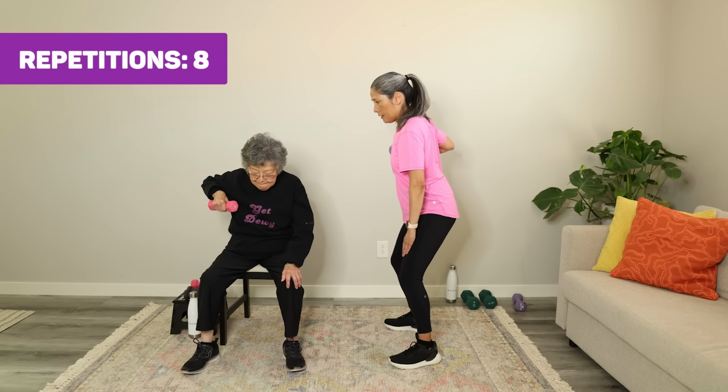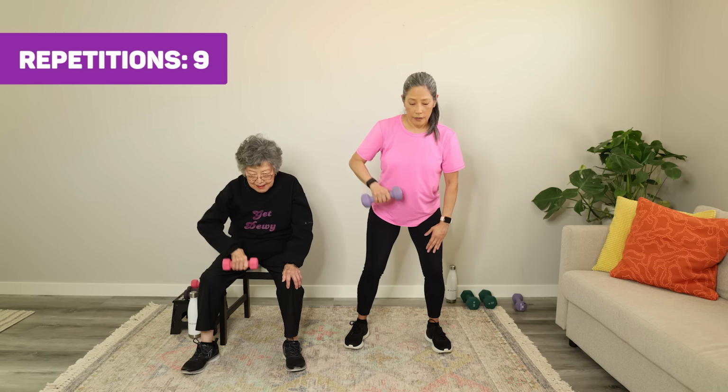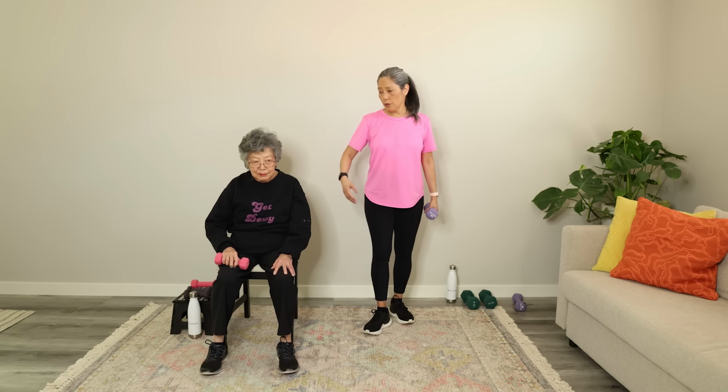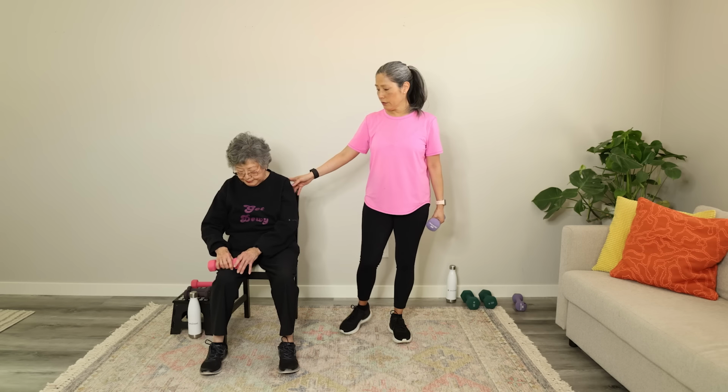This is 8. Yes, bring that elbow up and back. This is 9. Give me one more. And 10. Ooh. And rest. Really nice. Nice work. You worked on your upper arm, your back muscles here, everything engaged, really, really nice.